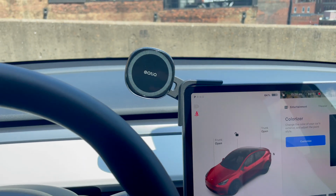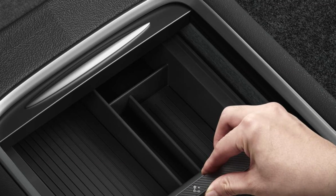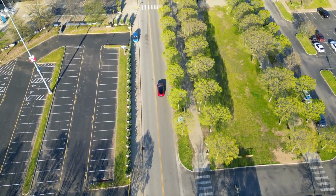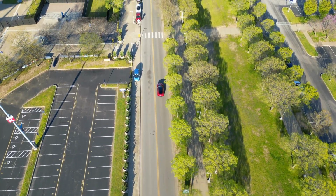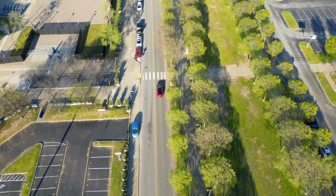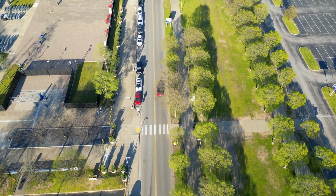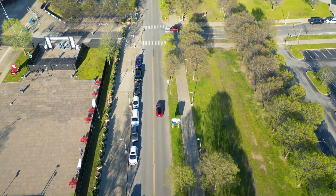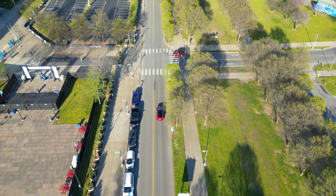From phone mounts to trunk organizers and center console trays, the list goes on. These little additions can keep your stuff from rolling around or getting lost in the black hole that is your car's interior. But here's the thing, don't go overboard. It's easy to get caught up in all the cool gadgets and end up with stuff that you don't really need. Do your research and choose wisely.